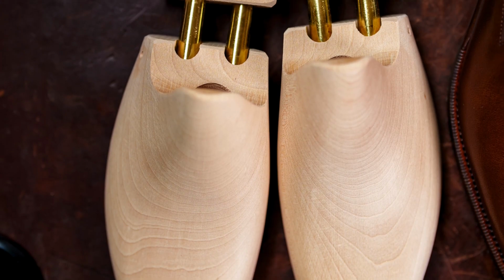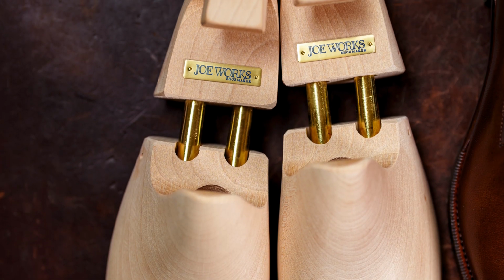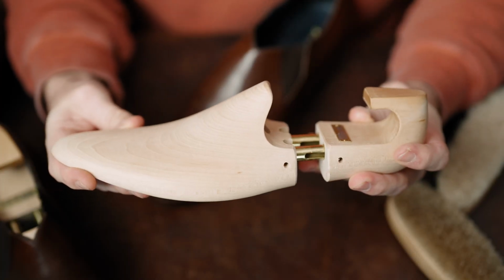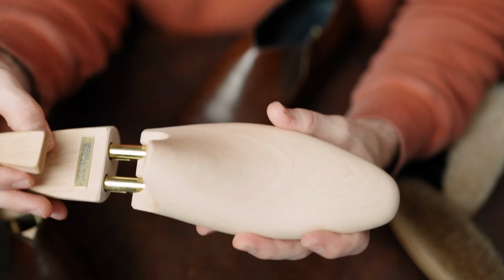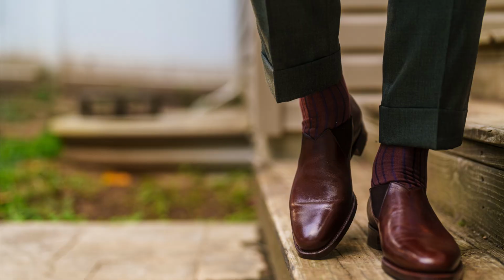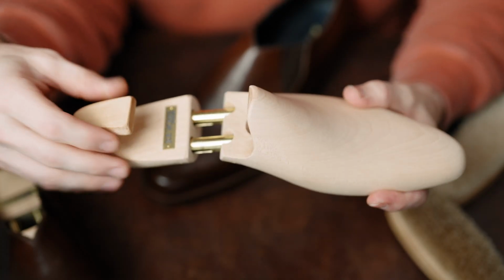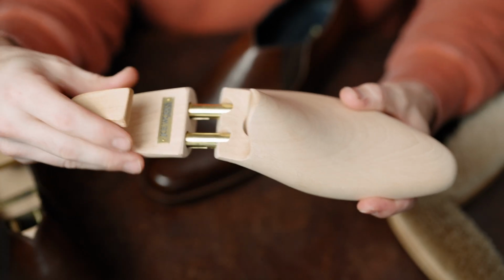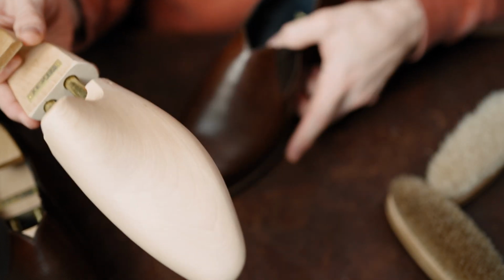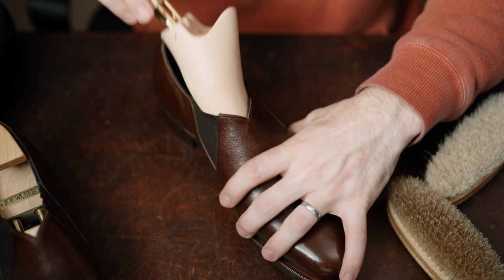These are the standard shoe trees that you are able to order with your shoes. I believe they do also offer hinged shoe trees, but I have to say, they are very well made. I'd say these are very much on par with the shoe trees that you'd see from Edward Green, Gaziano, and Girling. This is a very natural finish on the wood of the shoe tree, and the fit is just exactly how it should be.